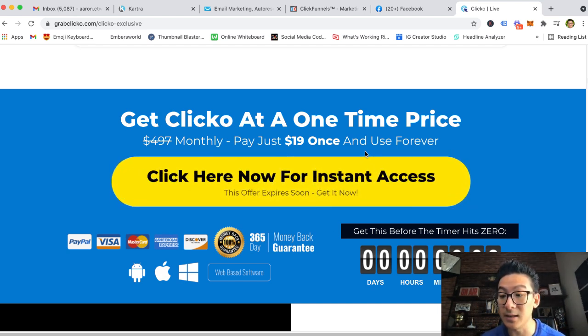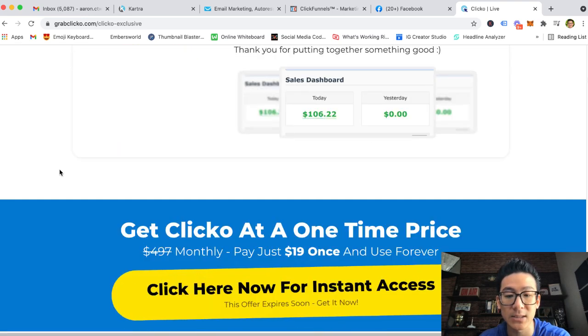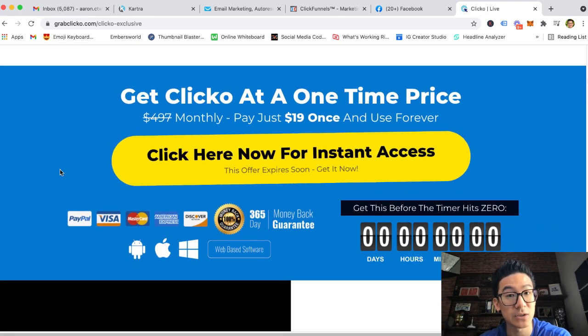So that's kind of it. And then number 5 is reseller rights to sell this entire platform. And then they have another upsell, which is upsell number 6, okay? So that's kind of the limitations with this particular software, right? You're gonna have a piece of software for $19 that will do everything that I just mentioned.